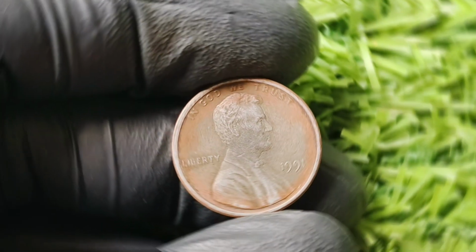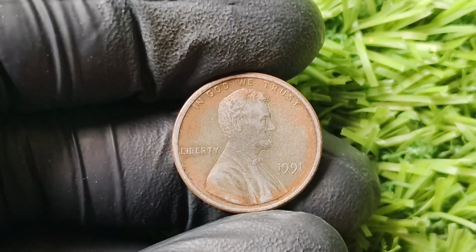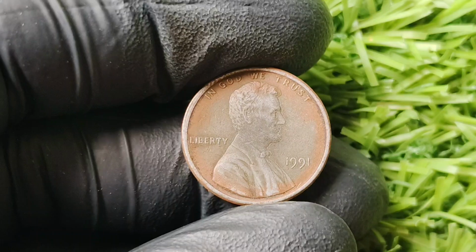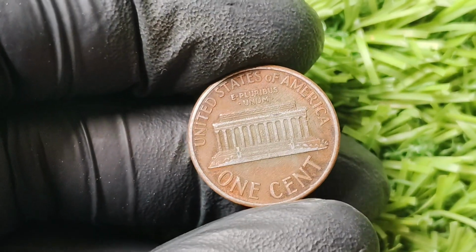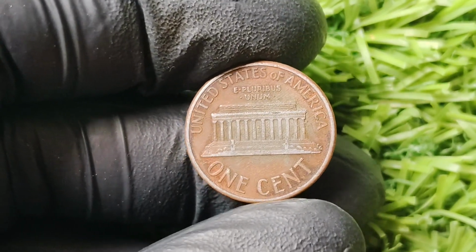Never, and I mean never, overlook your change. That crusty old penny at the bottom of your junk drawer might just be the ticket to your dream life. The 1991 no mint mark Lincoln Memorial penny proves that even the most common things can hold the biggest surprises. Go check your change jars. Raid your junk drawers. Ask your grandma if you can look through her penny stash. You just might strike it rich.